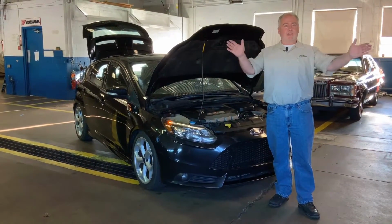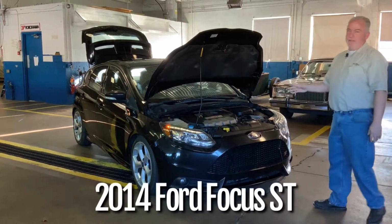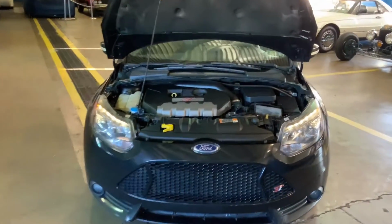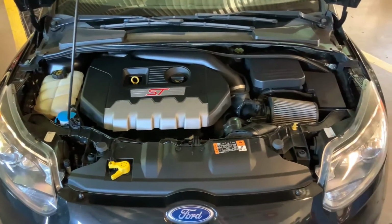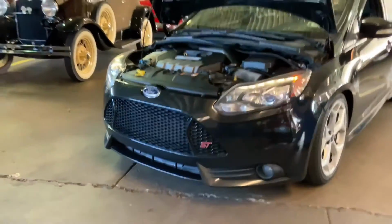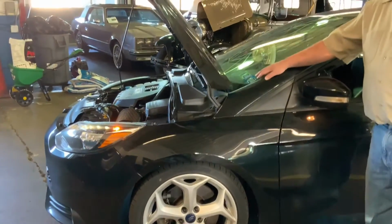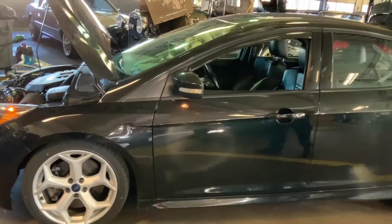Hello again, this is Friendly Wayne at Old Ford's Motorcars, and today we have this fantastic 2014 Ford Focus ST, the little 2.0 turbo, EcoBoost, or whatever they call it. It runs fantastic, and you'll see that in the video. Brand new tires, all the wheels have been resurfaced, it looks fantastic. Has a current Pennsylvania State Safety and Emissions Inspections, has new exhaust cats.